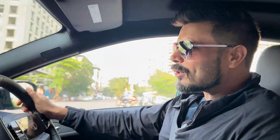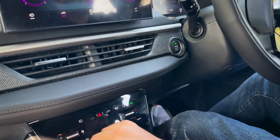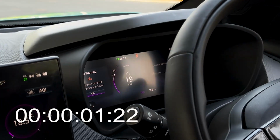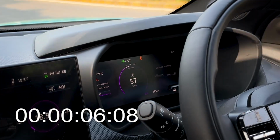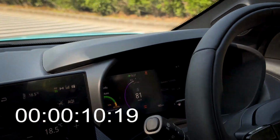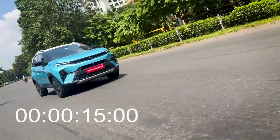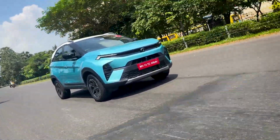Now let's quickly also have a 0 to 100 run on this car and see how quick it is. So we are all set. The AC is off. Let's build some revs. And we are through. It feels quite brisk, not as much as the petrol, but for a CNG this is really good, I can tell you that.